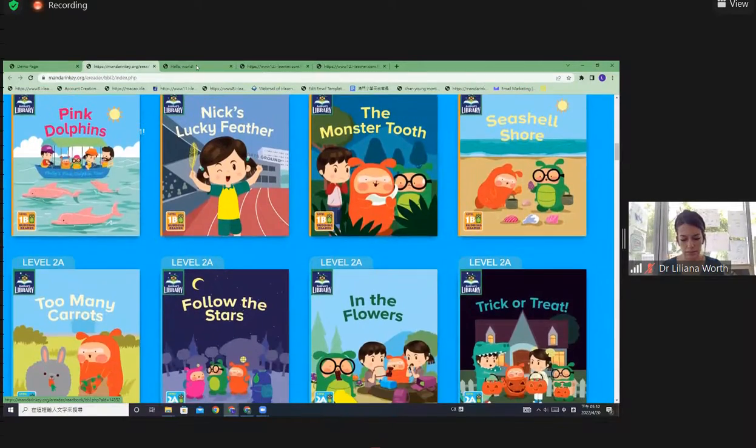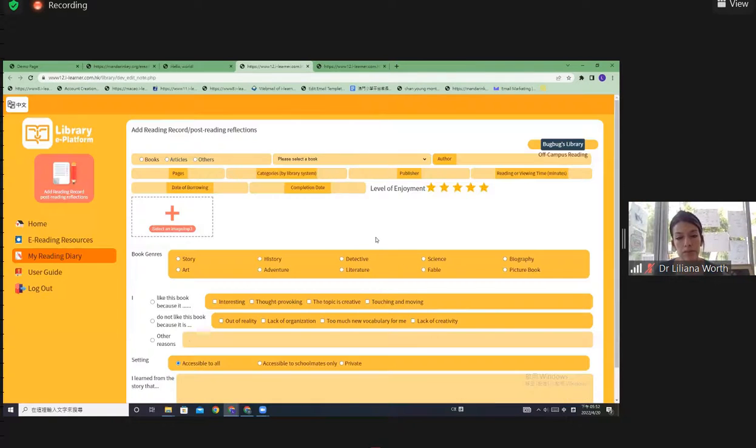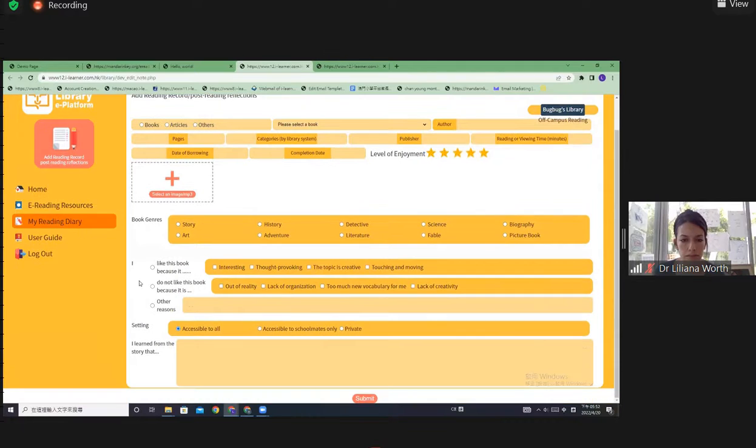The platform facilitates students to record their reading activities, including the books borrowed from the school library and the ebooks available on the platform. What's more is that students can also enter details about their extracurricular reading, such as book information, post-reading reflections, and upload audio files as shown.